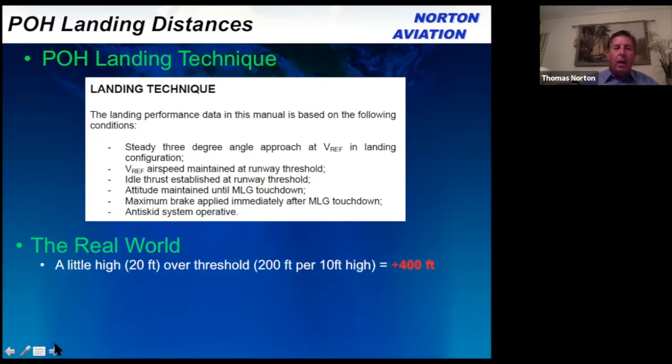And he said, okay, so the steady 3-degree angle approach at VREF in landing configuration, well, let's say you're coming over the threshold just a little bit high. You're like an airline pilot, and you're only 20 feet high. So you're 70 feet over the threshold. Well, for every 10 feet, it's 200 feet more landing distance. So in this case, if you're 20 feet high, you're going to add 400 feet to your unfactored landing distance.